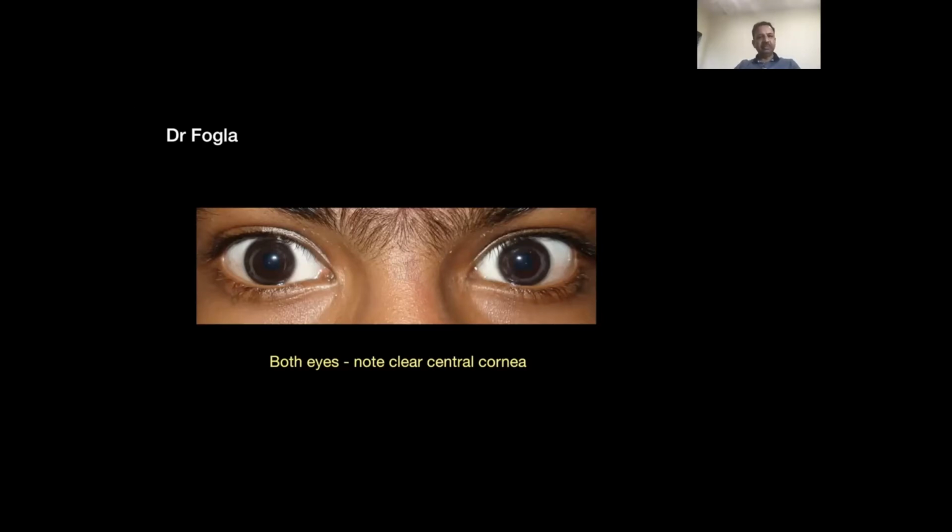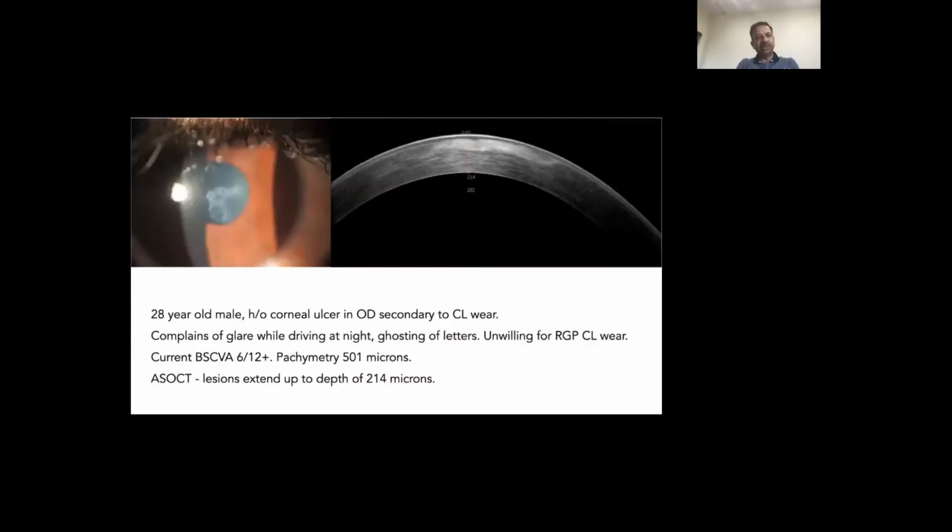Similarly, this is another patient, a contact lens wearer with a central corneal ulcer, which healed, leaving behind a central residual scar. He complained of glare while driving at night with ghosting of letters, and he was unwilling for rigid contact lens wear. His best corrected visual acuity was about 6/12 plus. On anterior segment OCT, the lesions extended to about 214 microns.